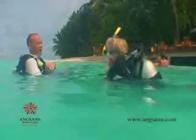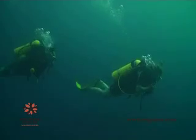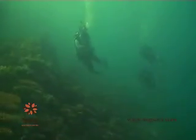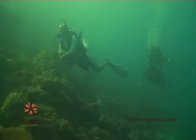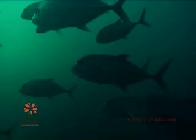But if you're after sensory stimulation of a different kind, then try your hand at the different water sports on offer, including catamaran, water skiing, snorkeling, as well as diving. Ihuru has a well-equipped marine and dive center and caters for all levels of divers. You can even get certified with a PADI open water dive.